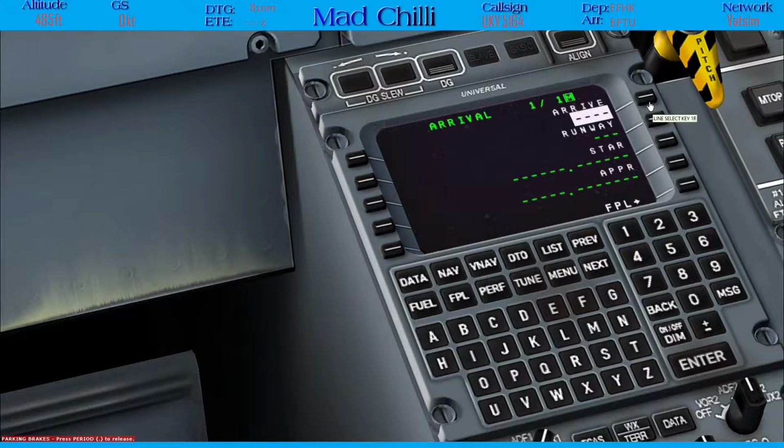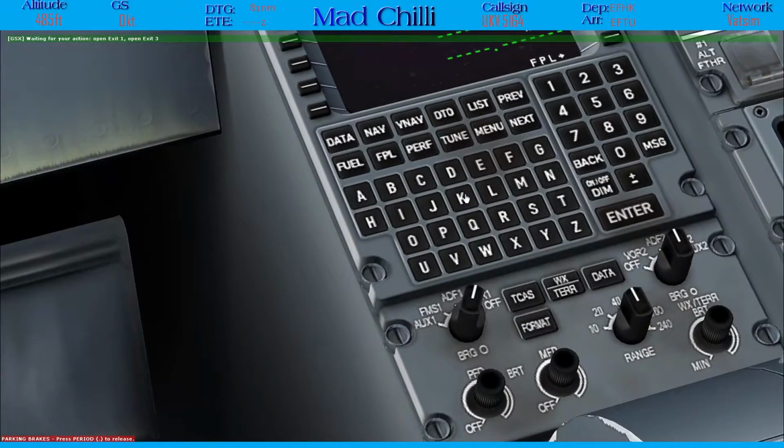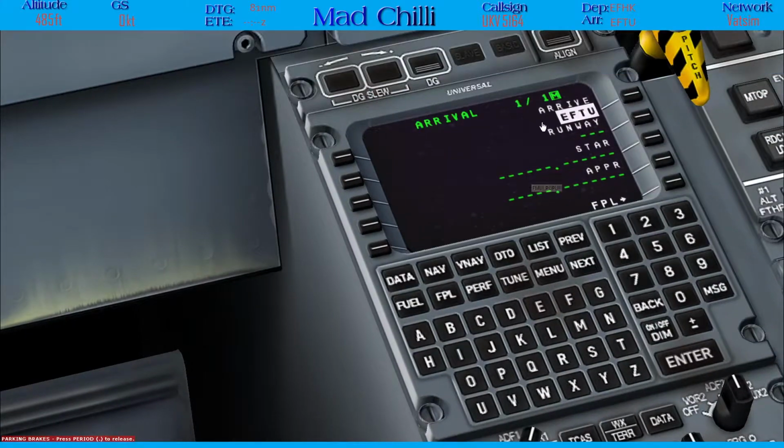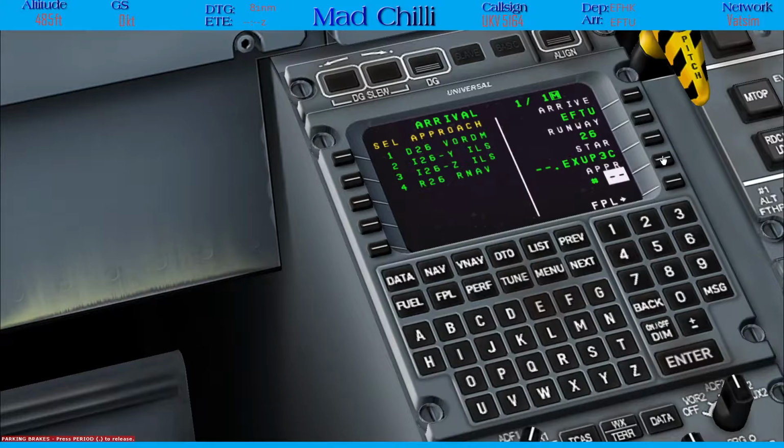Arrival, we're going to be doing... Oh, I didn't put in my arrival. EFTU. Enter. Turku. Runway 26, number 2. We found some good scenery in the end on Avsim. It does appear that the freeware scenery website has gone down, so that's a shame. Number 2, on the start, we're going to be doing no transition. And ILS 26 Zulu.